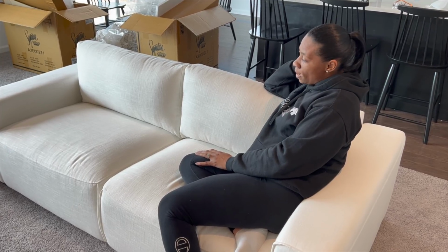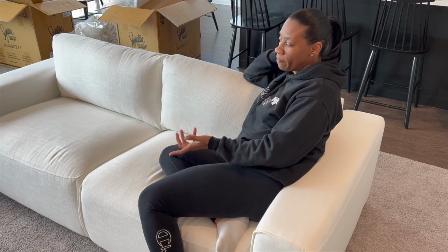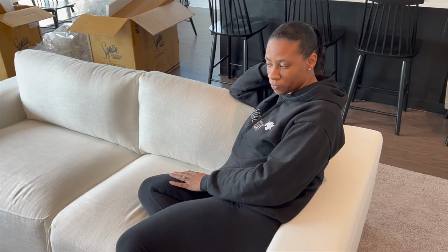So lesson learned. I don't think we'll be ordering anything online any longer because it is a huge investment that I made on the couch. The couch itself was $1,200 for something that I'm not going to keep, and I doubt that I'll even get that back when I sell it, because even though it came out today, it just came out of the box. So anyways, like I said, lesson learned. It's all right. We'll go for something else.